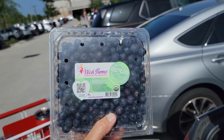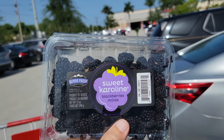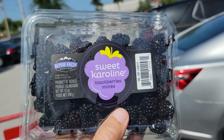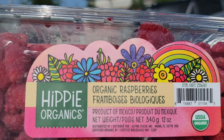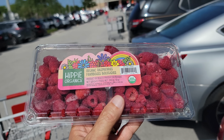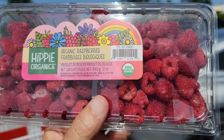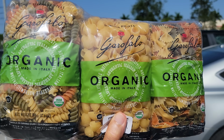I got my usual organic blueberries. I have blueberries almost every morning in my oatmeal. And of course I also got the blackberries. These go good in the smoothies. And let's not forget the Hippie Organics, the organic raspberries. These I like to also put in my oatmeal in the morning and in the smoothies. I can't get enough of these. Antioxidant Central, folks.